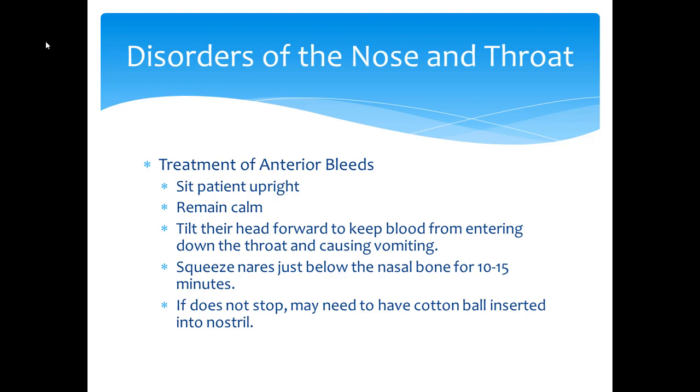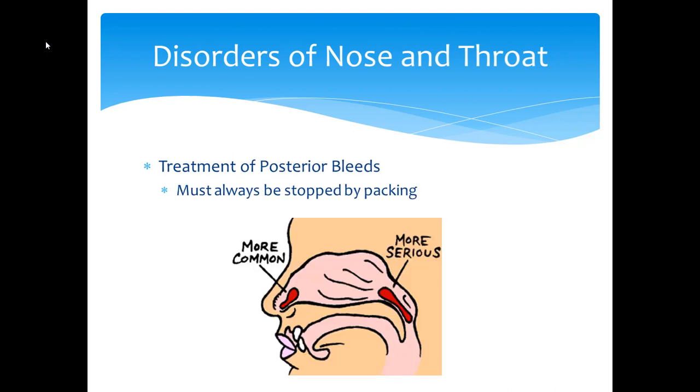If they have their head forward, it can drain into a Kleenex where it's not going into their stomach. You need to make sure that either you or, if they're old enough, they, are squeezing their nose just below their nasal bone for 10-15 minutes to get it to clot up. If it doesn't stop, they may need to be seen and have a cotton ball or something minor inserted into their nose so that it stops. If it's a posterior bleed, they're going to need some packing because normal treatment of a nosebleed will not do it for a posterior bleed. They're going to need to be seen.